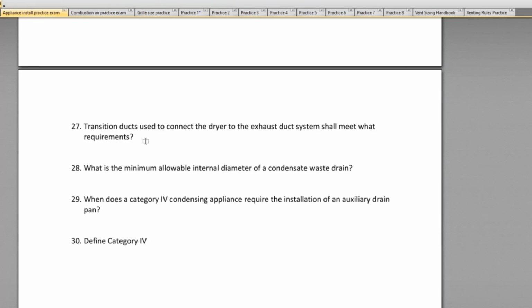All right, why don't you just go ahead and finish us off there, Alan? What did you come up with on number 28? I found 28 in the International Fuel Gas Code book on page 27. Okay. Minimum allowable internal diameter 3/4 inch for condensate. Good deal. That was a trick one.